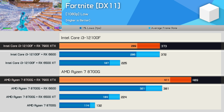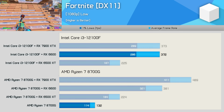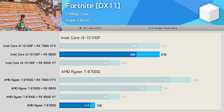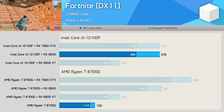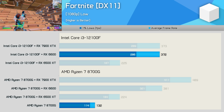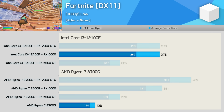Again, the 8700G is 30% faster than the Core i3 when paired with the 7900 XTX, but if we compare its iGPU performance to the RX 6600 combo, we find the Core i3 is an eye-watering 182% faster, rendering 372 FPS compared to 132 FPS.